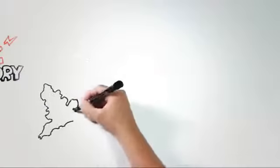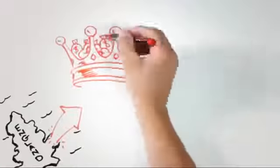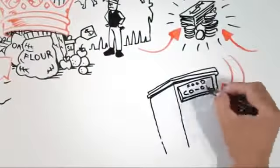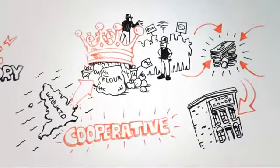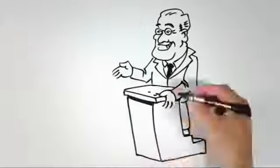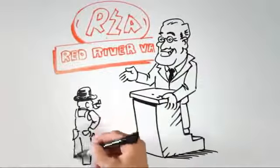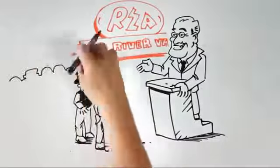Our story starts back in 1844 in not-so-merry England, where a group of weavers, fed up with the high price of company store groceries, pooled their money to buy their own food, creating a new form of business, the cooperative. The idea caught on. Here in the U.S., President Roosevelt gave electric cooperatives a jump-start with the founding of the Rural Electrification Administration, the REA, telling American farmers and ranchers, if you want electricity, you can do it yourselves.